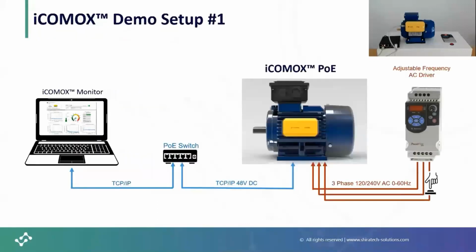In the first demo setup, Icomox PoE is installed on a 3-phase rotational motor. The motor speed is controlled by an adjustable frequency AC driver. A push button is used to connect or disconnect one of the AC phases in order to simulate an electrical fault. The Icomox PoE is connected to a standard PoE switch using Cat5 Ethernet cable.